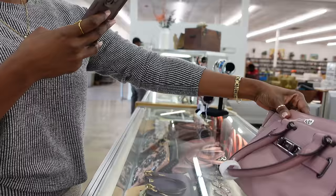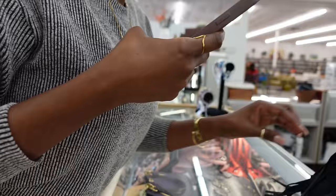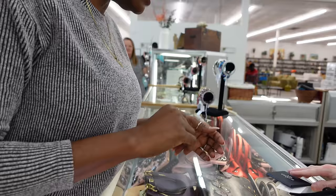Wow. This one is $250. Are they half off these or no? Okay, so these aren't half off. That's Coach. That one's pretty. They all have their warranties and yeah, so they all got the stuff in there. So, yeah, this one. I like this one.